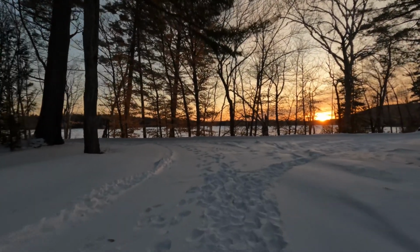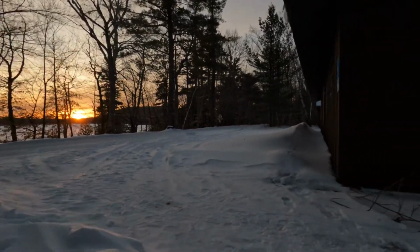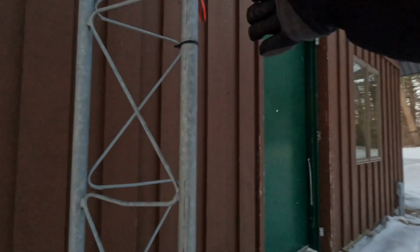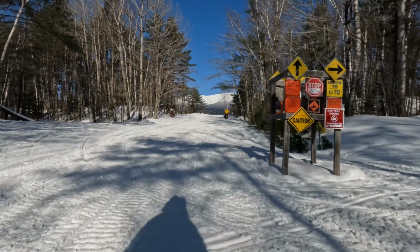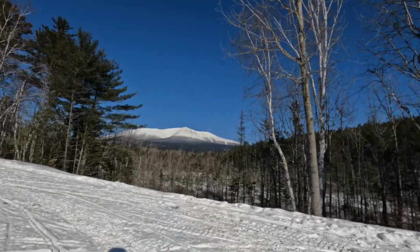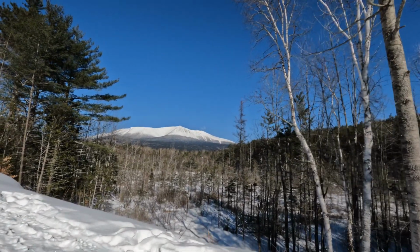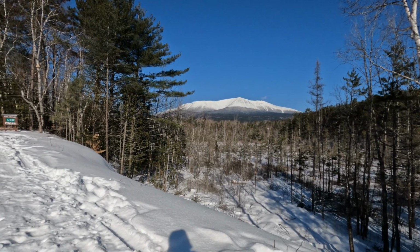There's the sun. Warm us all up. Oh, 9 below. Okay. This is a popular spot for snowmobilers to stop and look at the mountain. Nice state of climate.